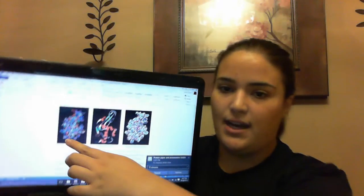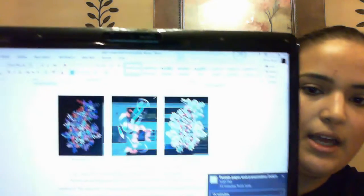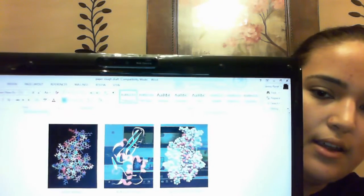And I have some pictures of the shapes that it takes, and I'm going to bring them up real quick to display them. There is a ribbon shape, a stick model, and a space filling model, which is the globular shape. Oh, I'm sorry, you can't see that very well. So this one right here is the stick model. This is the ribbon, and this is the globular.